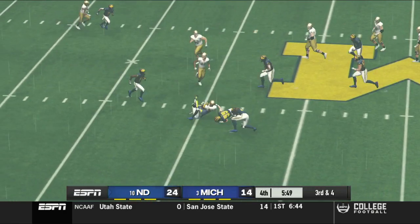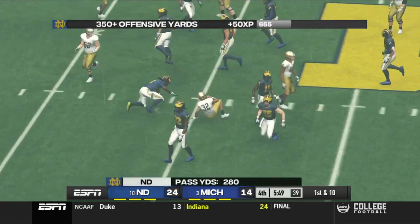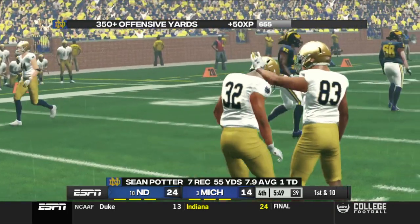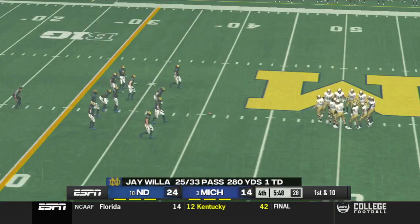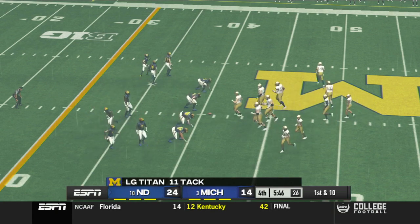Throws out, got his back again. He's tackled at about the 41. That's a gain of five on the play. That makes it first and 10. From the 41-yard line, it's first down.